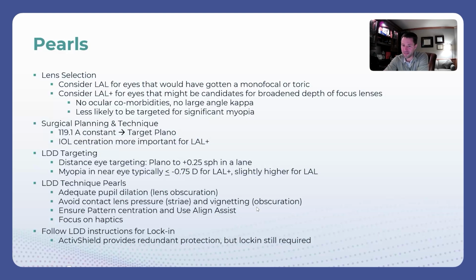And then active shield. I get this question all the time. Do you really have to wear the glasses? You really do outdoors, and every clinic's different, but the active shield does provide redundant protection, but it's not the whole thing. And it does wear off over time with UV exposure. So it's not really a time per se that wears it off, but it's UV exposure cumulatively. So lock-in is still required. You can't just do your third treatment and then that patient can disappear. You do have to lock it in because the active shield only provides redundant protection.